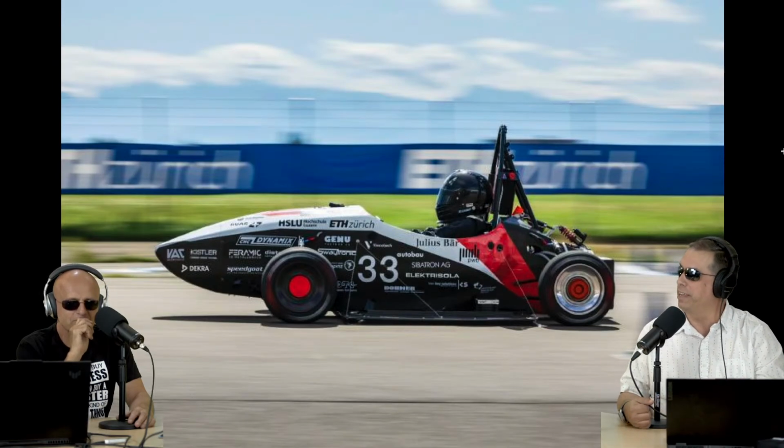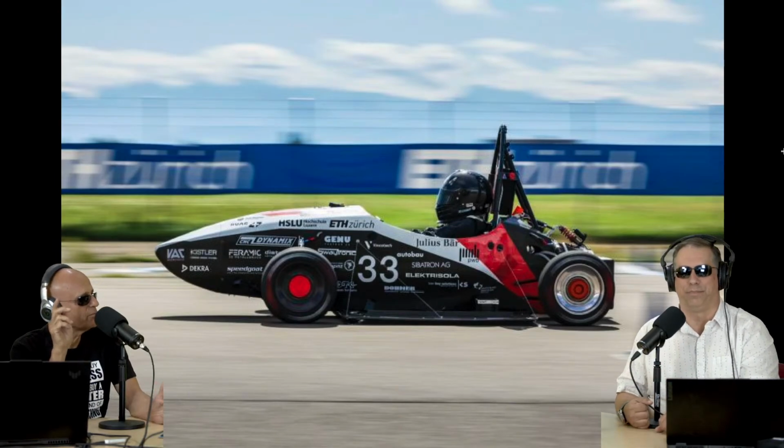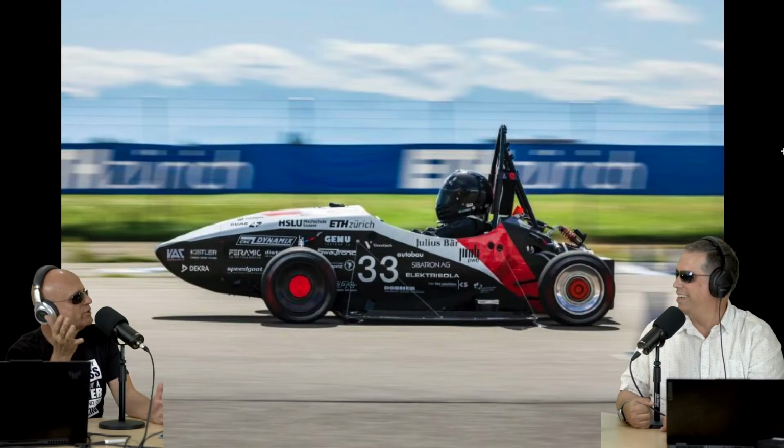This car. Oh, by the way, guess on how much the car weighs. 1,200 pounds? How about a quarter of that? Really? The car itself is 309 pounds. It's a short sprint car. That's why you don't need a lot of battery.